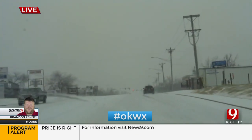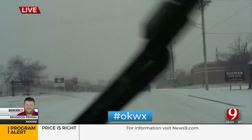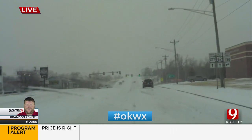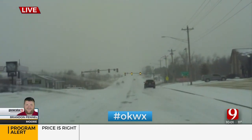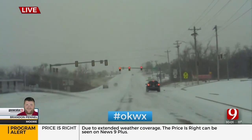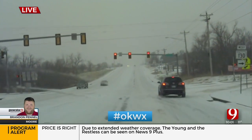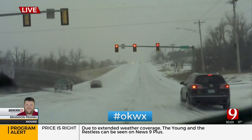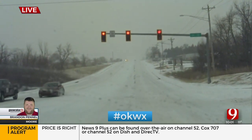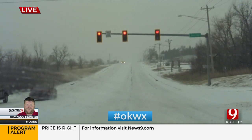Yeah, David, this is actually Highway 62 in Newcastle. This is a main thoroughfare and a main artery from Blanchard to the southwest Oklahoma City area, and it is completely sleet covered. Still just a little bit of freezing rain mixed in, but we've started to transition to a little bit of snow mixing in now. It just continues, and roads are in pretty bad shape right now. Back to you. All right, good job, Brandon. Way to go down south. And again, that shot has looked like that since about 6 to 7 o'clock this morning.